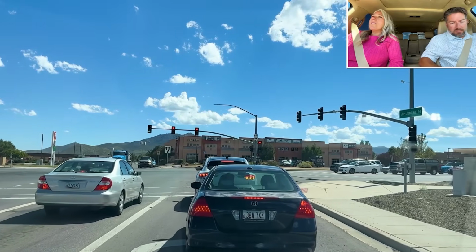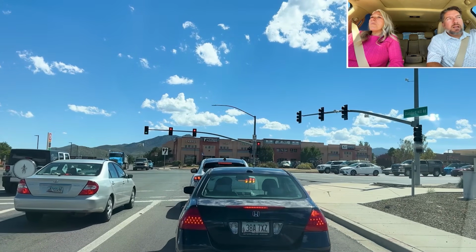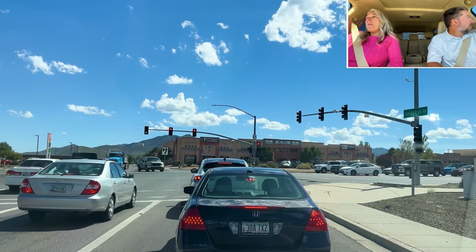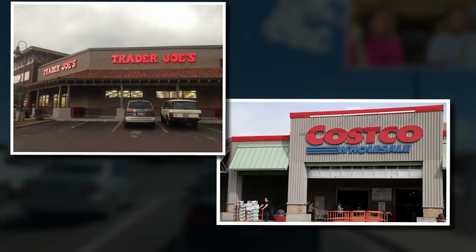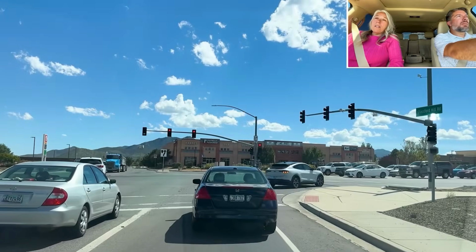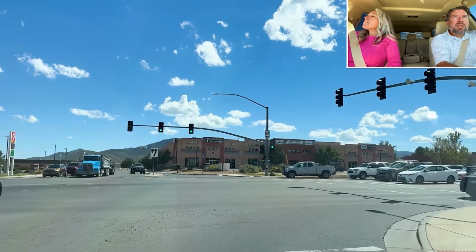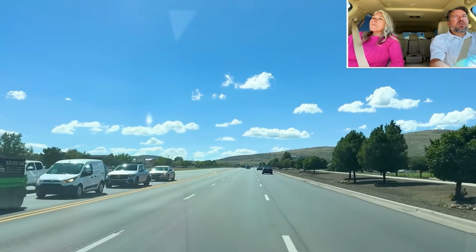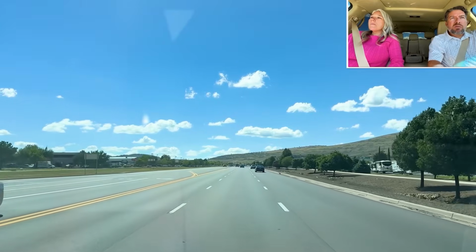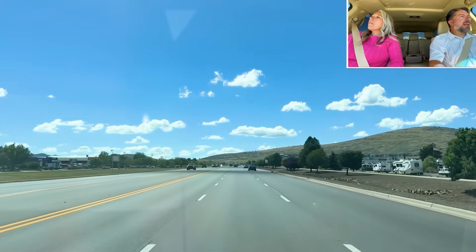The nice thing with its location is you are right on the border of Prescott and Prescott Valley. So you are a couple stoplights up from Costco, and then you're one more stoplight up from a Trader Joe's, which is a nice location in our opinion. So we're turning west on Highway 69 at Glassford Hill, and we're going to head up to the next major intersection, which will be Stoneridge Parkway, and we're going to head south.